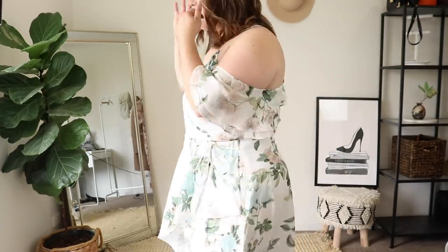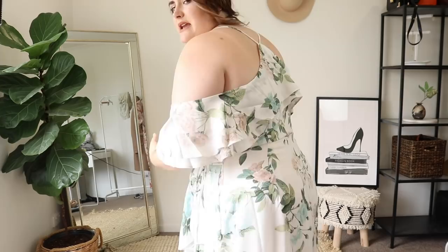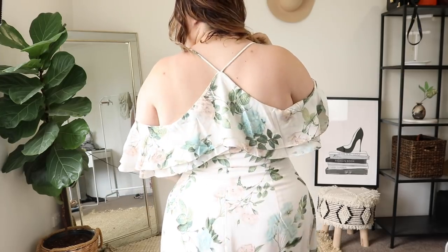I've taken my bra off for this because it's one of those dresses that you don't need to wear a bra with. You could also wear those stick-on cups or a low-cut bra and pin it if you wanted to, but I've just chosen no bra. So the back of the straps where they meet is right at the top at the back.